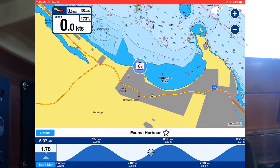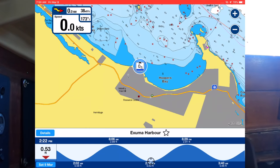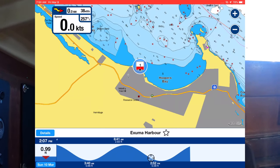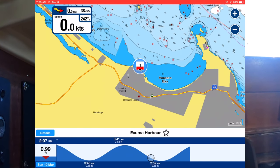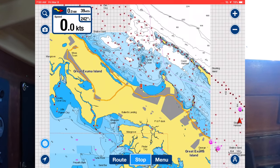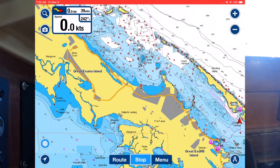And then you can look at tomorrow, 8:06 a.m. and 8:30 p.m., the next day and the next day. And it goes on for a few days to give you a pretty good idea of what to expect in your sort of passages you're going to be making as to what the tides will be. So this covers your charts and your tide tables.